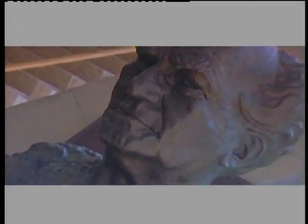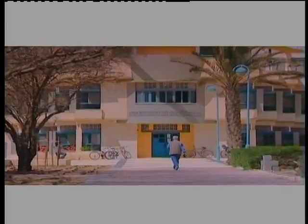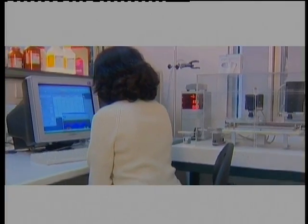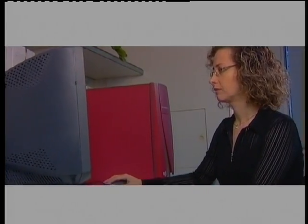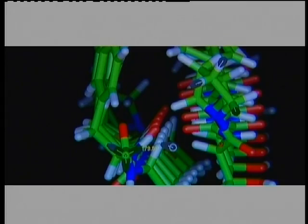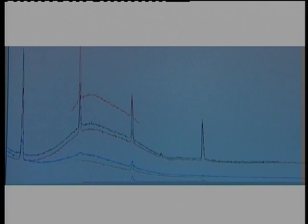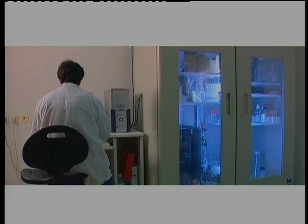Created with a mission to make a difference, the university has become a world leader in fields like Hebrew literature, community healthcare, and desert studies. Thanks to a bold policy of investing in talented young scientists and state-of-the-art facilities, the university is now home to many unique laboratories in cutting-edge fields such as nanotechnology, biotechnology, electro-optics, and environmental physics.